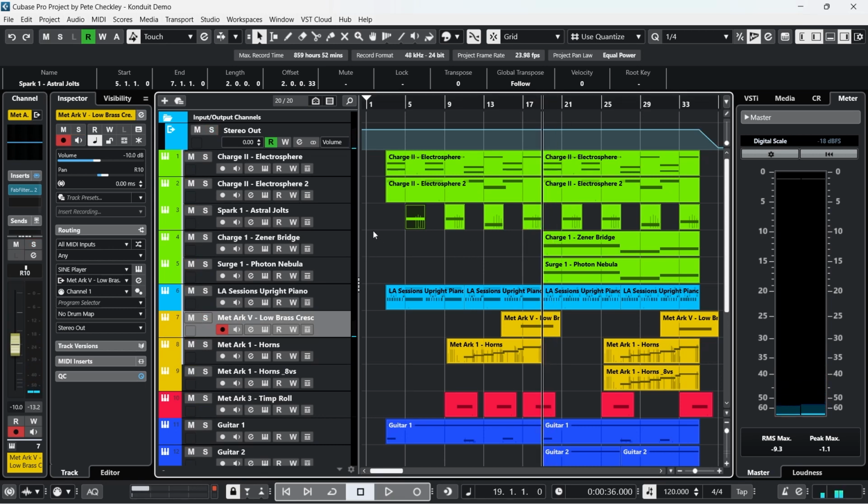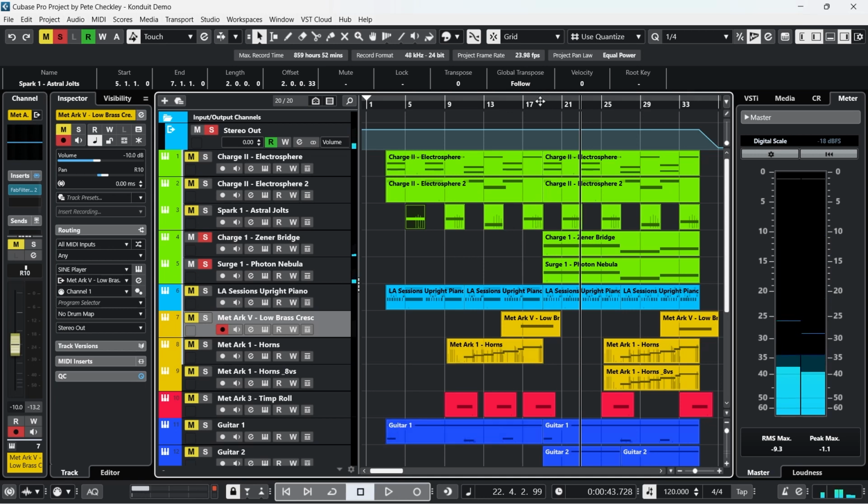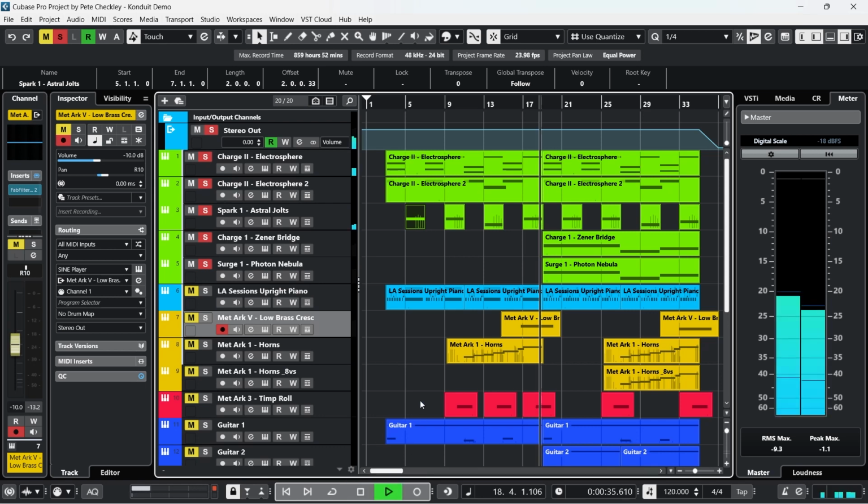Now, we have the Xena Bridge and the Photon Nebula, which are just for holding down a low end. That's Cinema Plus straight away. Again, absolutely love it. So if I just play just the Konduit patches, just check this backdrop out, or background.